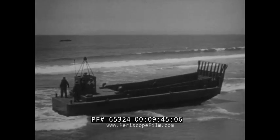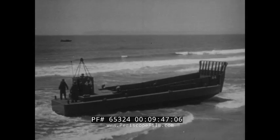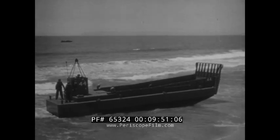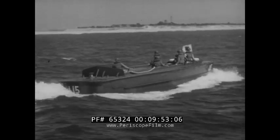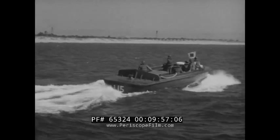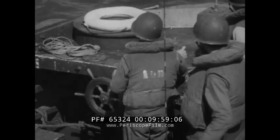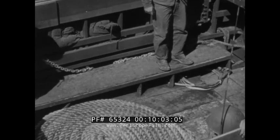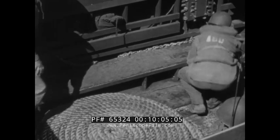Instead, there are two Samson posts, one at each side of the stern. Now, obviously, a tow line secured to one of these Samson posts would tow the LCM at an awkward angle. But the salvage boat is equipped to take care of the situation. When the salvage boat crew sees that an LCM is stranded, the coxswain has the wire bridle broken out.